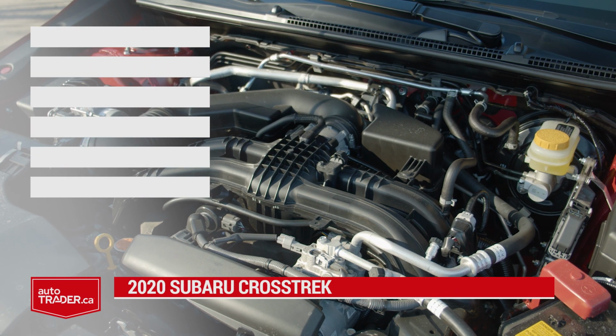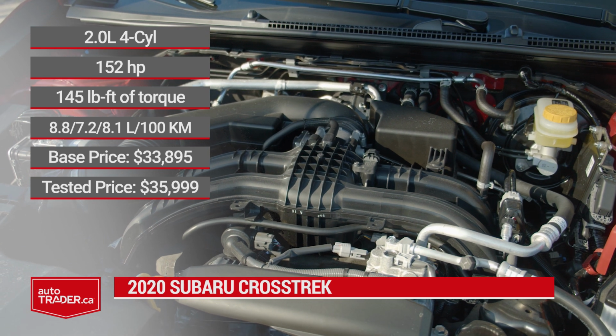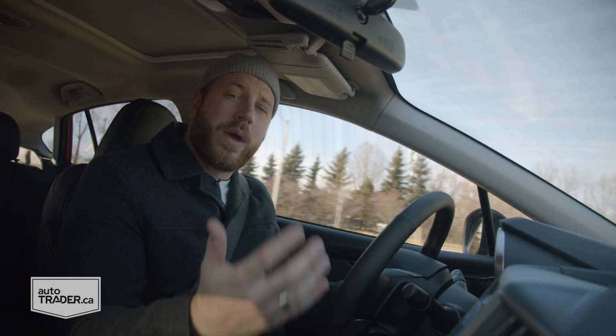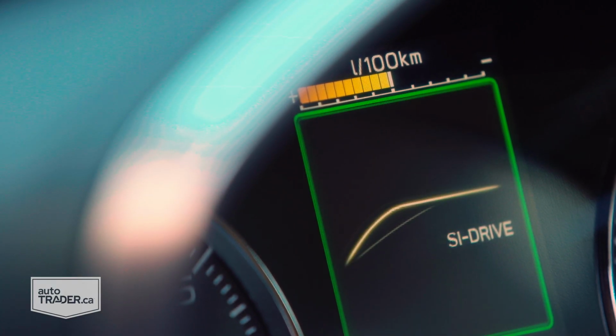The 2-liter flat four, well, it's mostly fine around town, but otherwise, it's about the most gutless engine on the market. I'm telling you, this thing is slow as a dog. Now, Subaru has worked to fix that this year with the inclusion of its SI drive. And what that means is you can engage sport mode with the press of a button right here on the steering wheel when you need a little bit more throttle response.